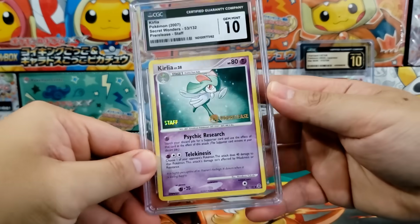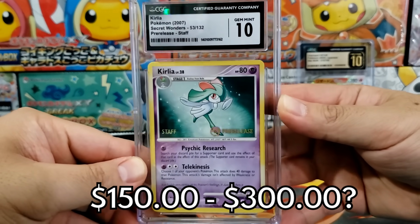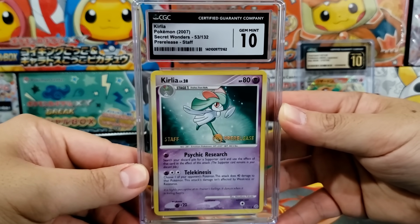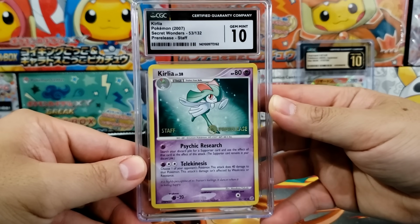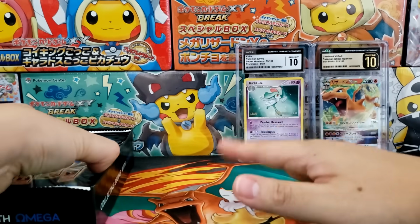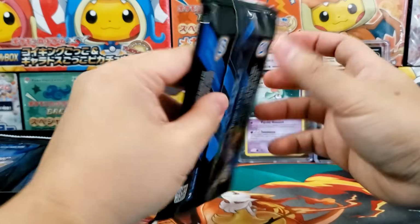All right, we got ourselves an English Pokemon card here with a non-pristine label. That's not good. Ooh, it is a pre-release Staff Curlia. That is actually really cool. Pre-release Staff Curlia. That is a really cool one. Very unique. Gem Mint 10. That is a very cool card. I'm very happy with that. That's actually two great slabs in a row. I can sort of see why people are into these products, but remember, $300. It's a lot of money to spend on one of these graded booster boxes, pretty much what this is.